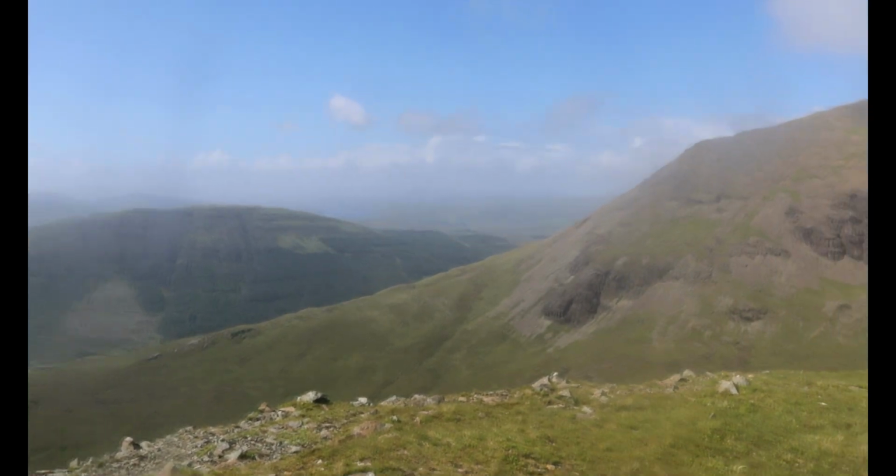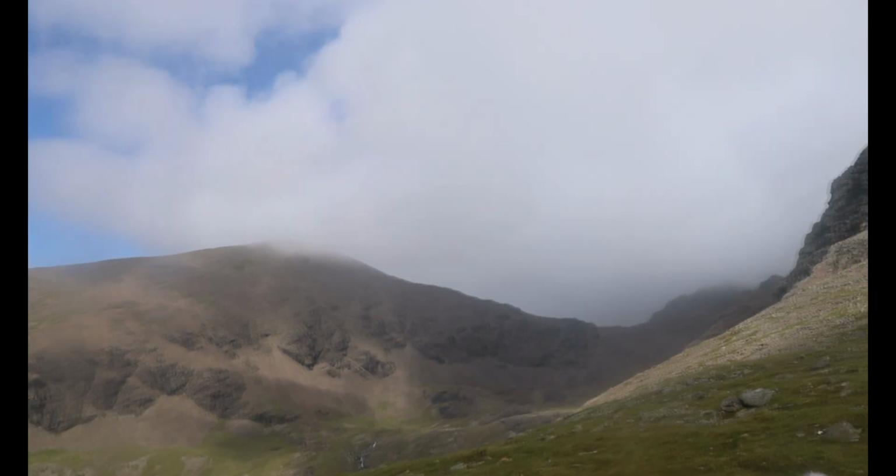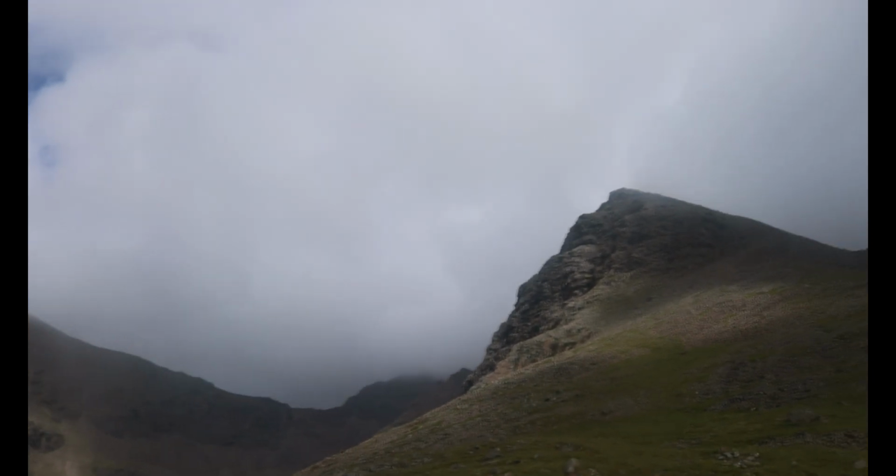I am looking forward to getting back to Skye at some point to do some more of the Munros. Just need to make sure next time that we get better weather than we got this trip.